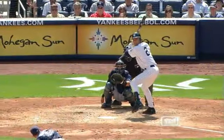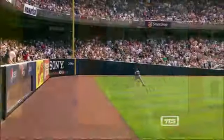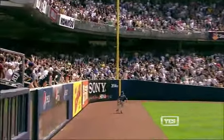Balfour throws hard, power fastball right down the middle. Jeter first pitch hacking. Boy, a little bat flip, looks like maybe he thought he got it. Kapler, plenty of room there. As you see, Kapler gets back. He's got a beat on it right there.